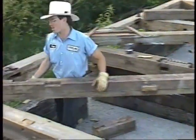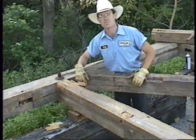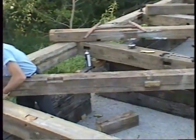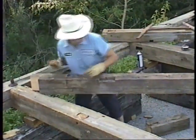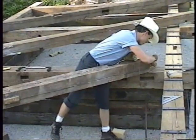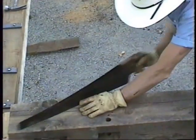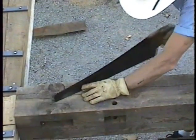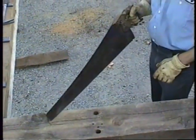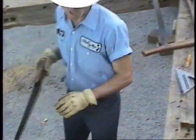So right now I already got those cuts made. And what I do want to do now is trace the outside profile of that onto this beam so that I can cut it out with my saw, making sure that they're lined up so that they're all the same. And then I trace. What I'm gonna do now is start my cuts with this saw, which gives a straighter cut. And once I got it lined up and exactly where I want it, then I'll finish it with this one, because that one really chews through the wood.